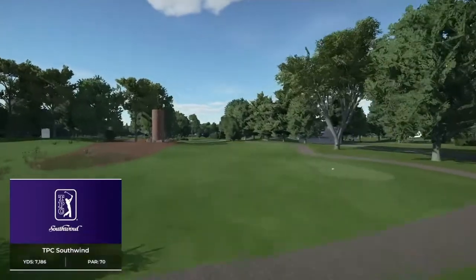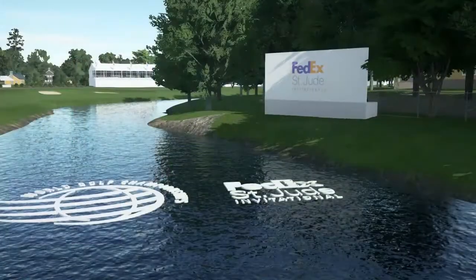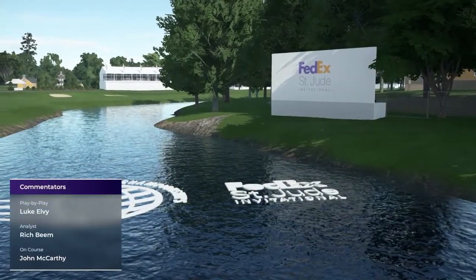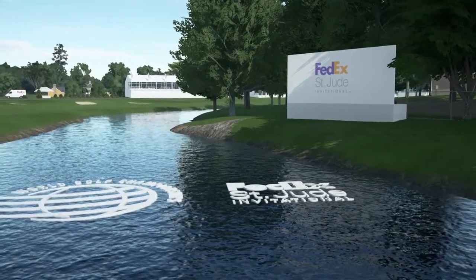Hi, I'm Luke Elvey alongside Rich Beam, and we're in the city of Memphis, Tennessee, made famous by the King of Rock, Elvis Presley. But Rich, at TPC Southwind, this is no song. This is a very difficult golf course.